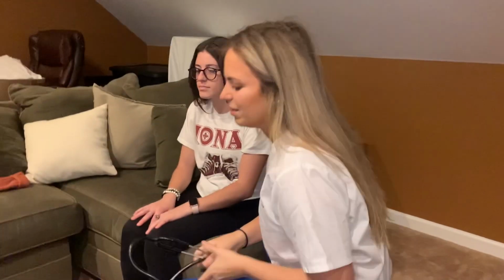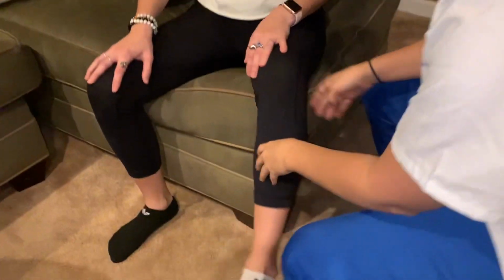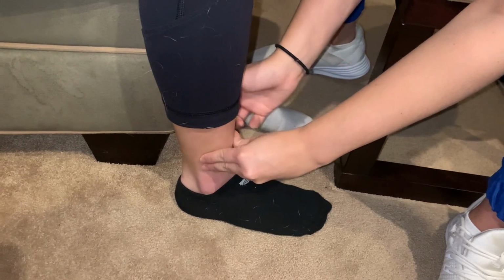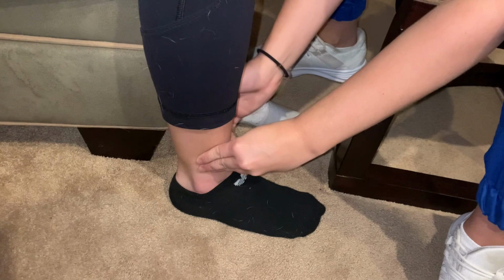Okay. So now I'm going to check your feet and legs to see if you have any swelling whatsoever. So stay flat. Well, yeah, you can face me. Stay flat down. I'm just pushing to see if there's any edema, and no, you're fine for the most part.